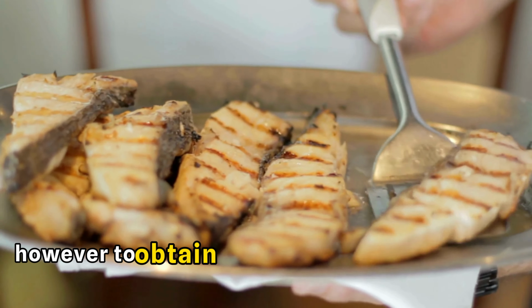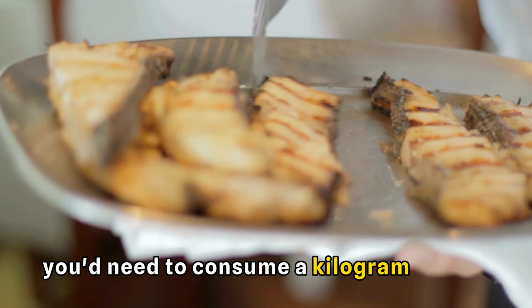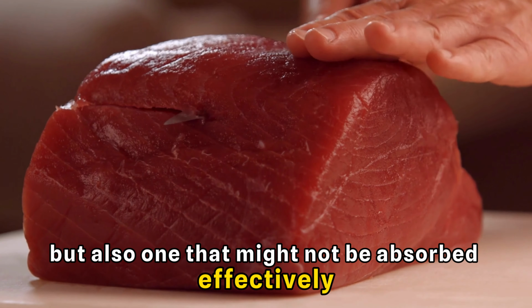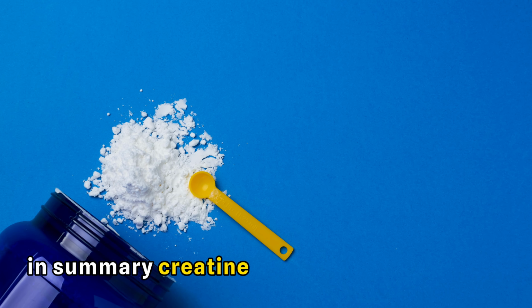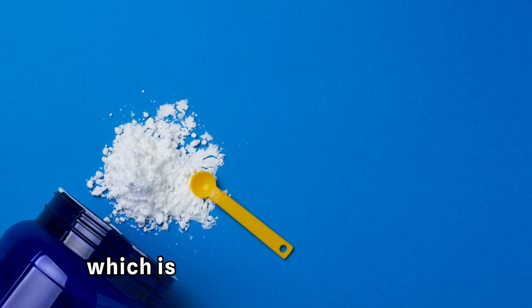However, to obtain the creatine equivalent to a teaspoon, you'd need to consume a kilogram of beef. Not only a challenging feat, but also one that might not be absorbed effectively. Therefore, opting for a supplement makes logical sense. In summary, creatine comes in various forms, but the most extensively studied is creatine monohydrate, which is what I recommend using.